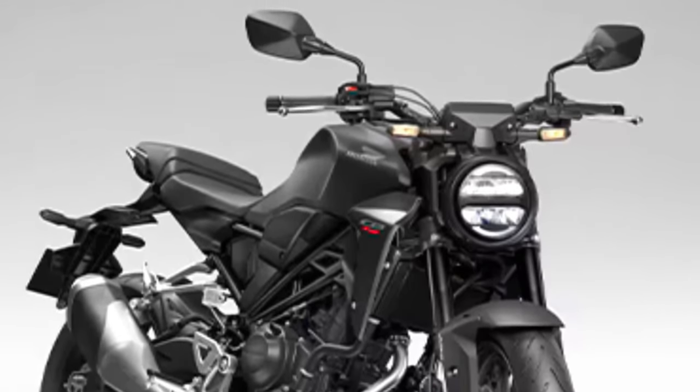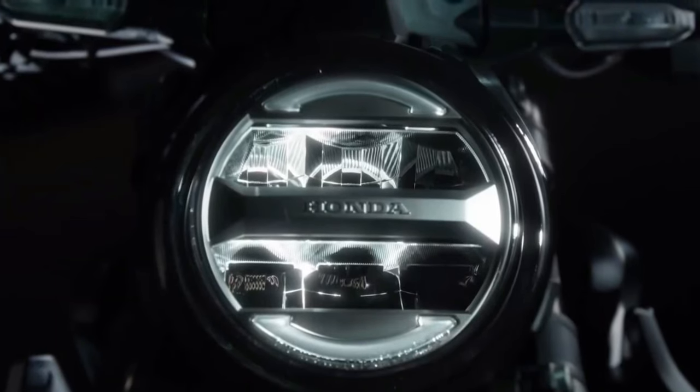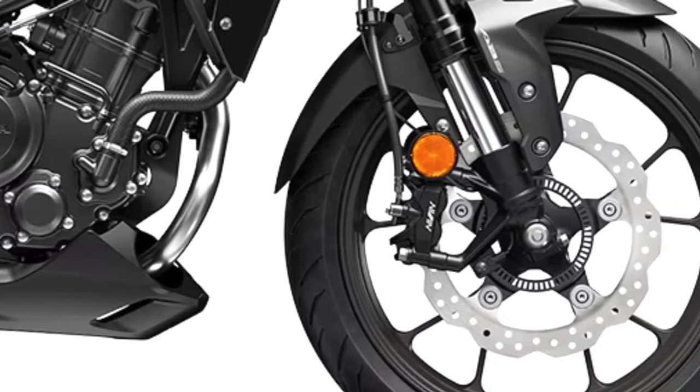Technology. The 2025 model incorporates modern technology features, including a digital LCD instrument cluster that provides essential riding information at a glance.